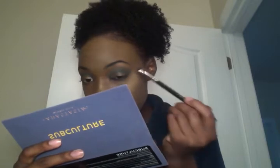Using the same brush, I'm going to apply a little bit more in the outer V area, and around the edges of the lid color, just on the outer half of the eye look. Y'all can see where I'm placing that. Especially right here. You see how I just intensified it a little bit more? Love. Other eye.